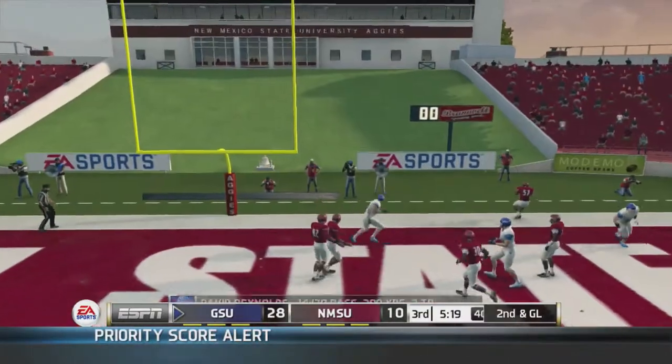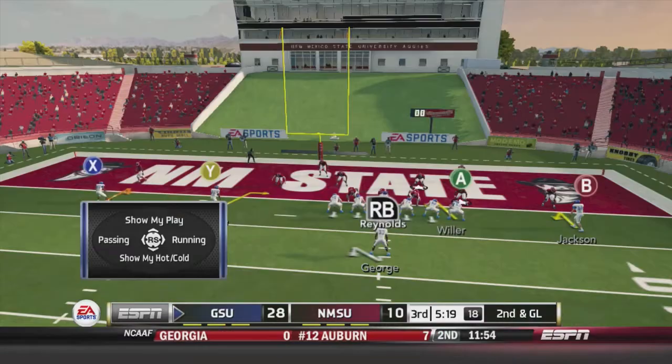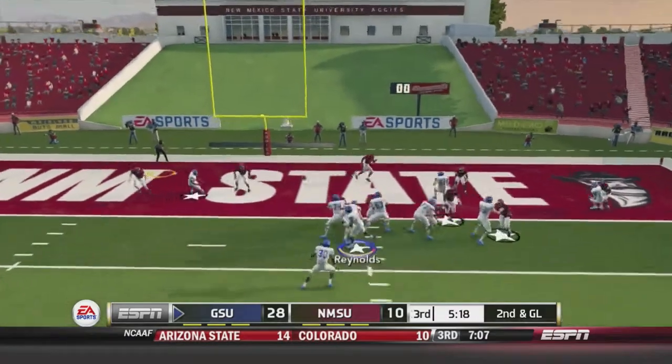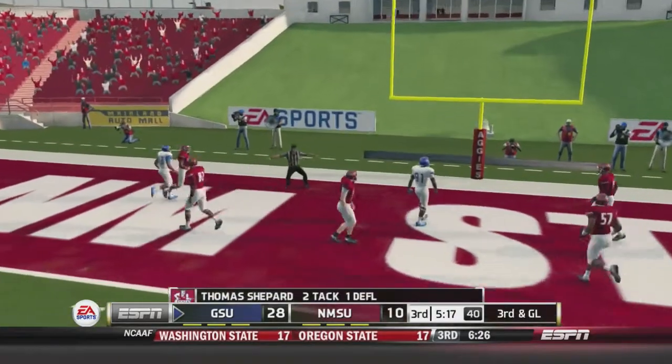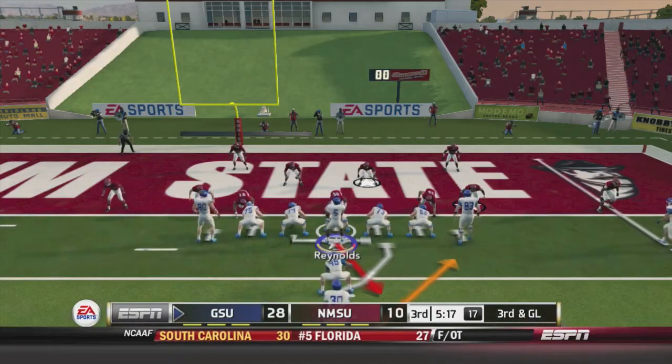Reynolds back to pass, firing over the middle. Incomplete out of the back of the end zone. I don't think the receiver even saw that pass coming. 2nd down and goal. Reynolds under center, firing quickly to the end zone for Mark Moore. Instead, it's deflected by Thomas of the Aggies.